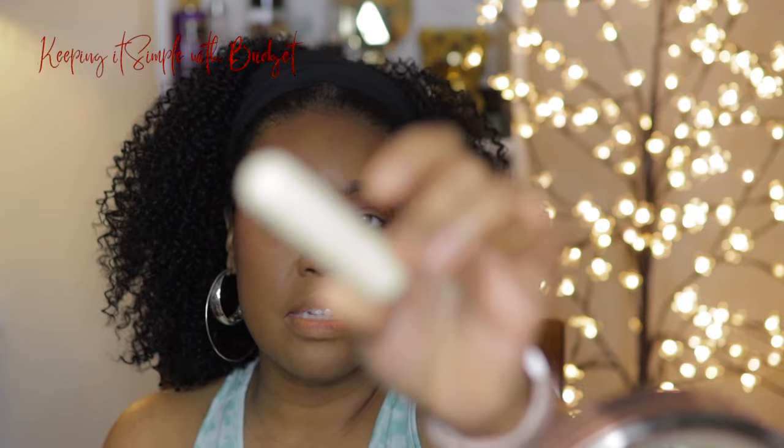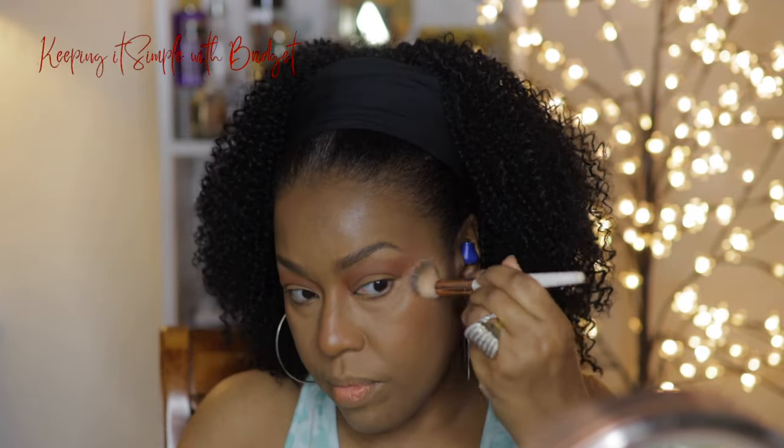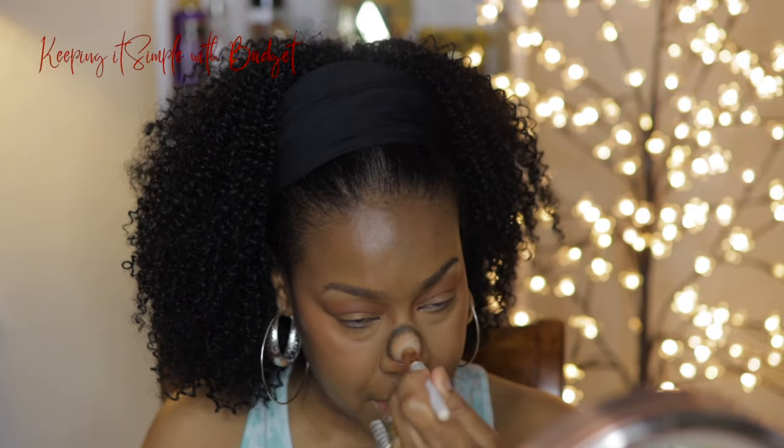All right, so for a highlighter, I'm gonna use this cream highlighter by Mango. And this looks so pretty on. You see how that looks? That is gorgeous. It looks really natural. Okay, got that done.